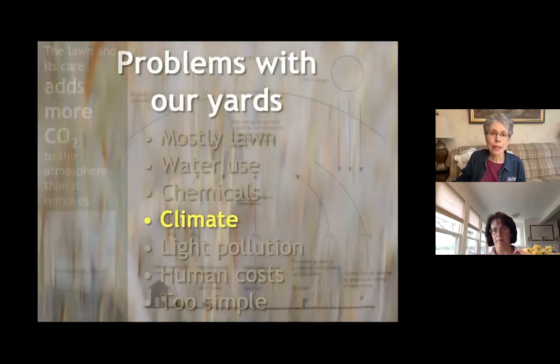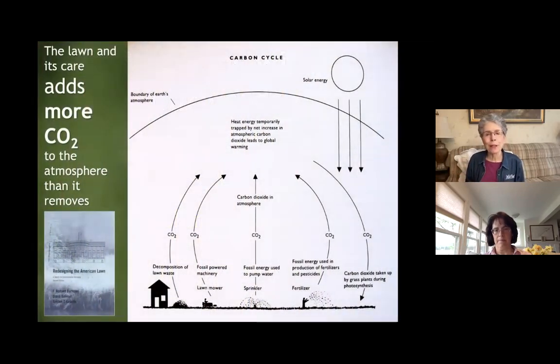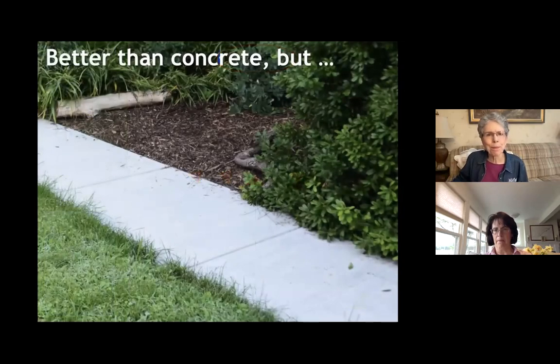Another problem that we really need to address is climate. And sometimes you'll see information based on some studies that says turf grass takes up CO2, emits oxygen. It's a plant after all. But when you look at the whole carbon cycle, and this is from that Redesigning the American Lawn book from Yale, it's true that carbon dioxide is taken up by grass, but there's carbon dioxide released by the decomposition of lawn waste, all of the fossil powered machinery, including all those trucks carting around those big lawnmowers that go from house to house, the fossil energy used to pump water, which is significant, and the energy used for producing all those fertilizers and pesticides and carting them all around the country. So on balance, it's really a negative. Lawn might be better than concrete, but I think we can think of a better way.